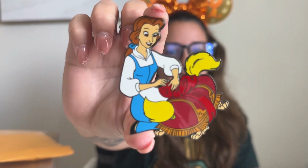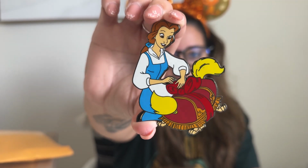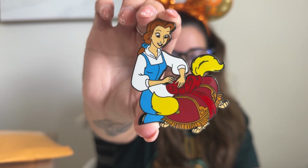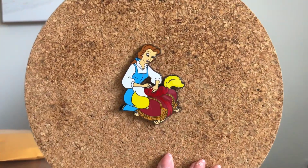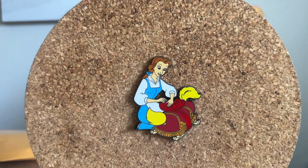Alrighty, next, another Belle. Because again, I randomly started a Belle collection unintentionally, so it's almost like I'm obligated to now collect Beauty and the Beast, which I do love the movie, don't get me wrong, but I just never intended to start a Beauty and the Beast collection. But this is the fantasy pin of Belle and this little dog stool. I'll show you the corkboard, give you a better visual. Look at how pretty. Again, this was $10.